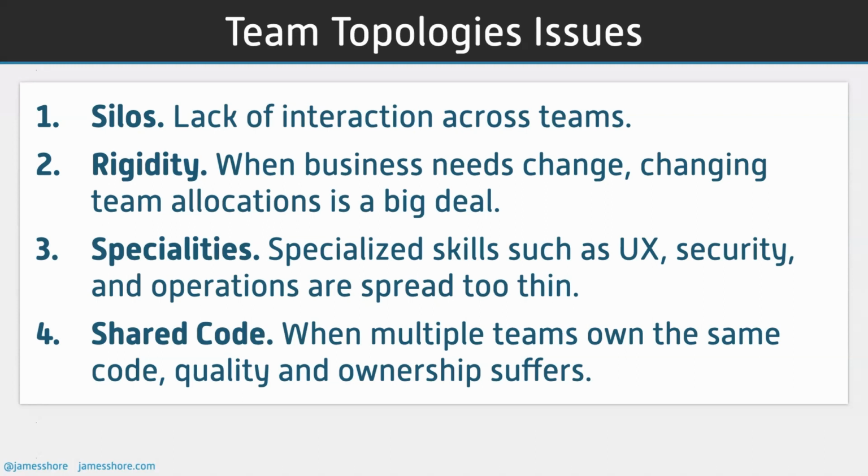Okay, over time, several problems emerged. First, everyone was so autonomous, silos formed. People barely interacted across teams, even in the same product. This made it difficult to succeed at cross-team initiatives and hard to move people between teams. Second, teams were static. When business needs changed, adding and removing people from teams was a big deal. Because teams are limited in size, it often required reorganizing teams, which was a huge disruption.